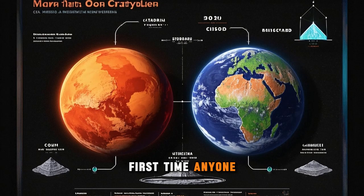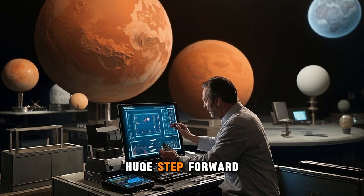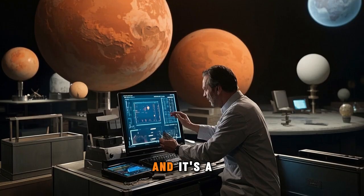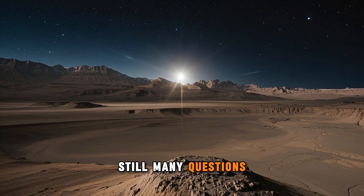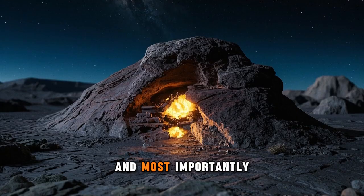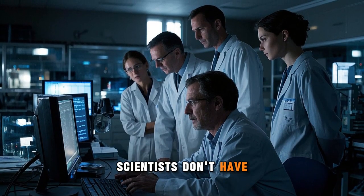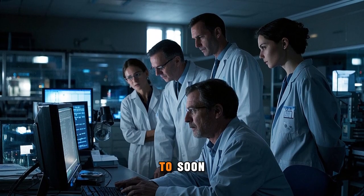This is the first time anyone has found direct evidence that Mars had a carbon cycle like Earth's, and it's a huge step forward for our understanding of the planet. But there are still many questions. How long was Mars warm? Did any carbon ever make it back into the atmosphere? And most importantly, was life ever able to evolve? Unfortunately, scientists don't have all the answers yet, but they hope to soon.